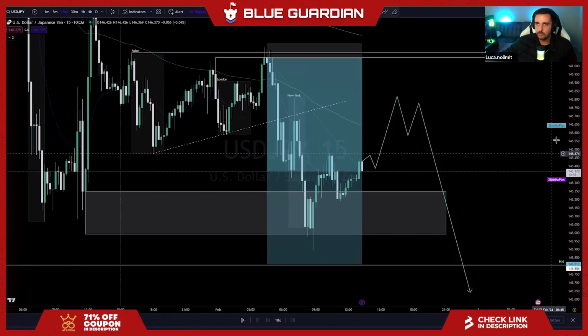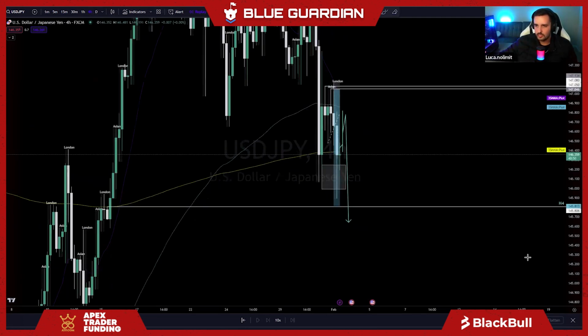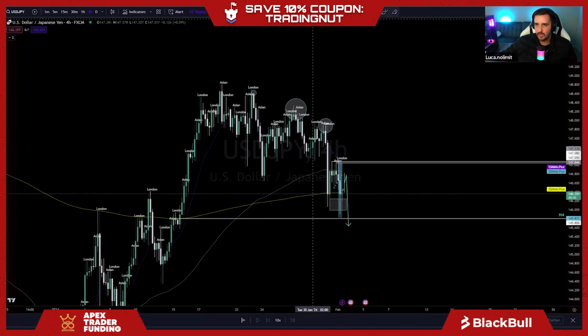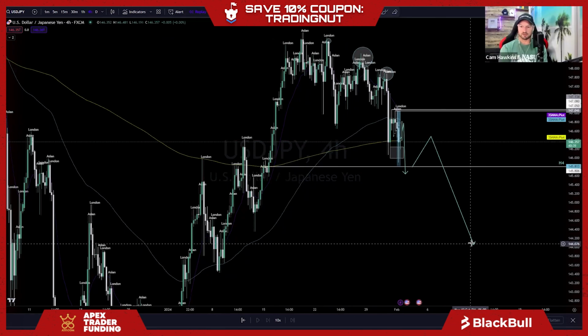Once I get the 4-hour hit is when I have to shift my bias and see, all right, are we going to reject and now look for buys from this area, or are we going to break through and continue down? Because if you look at the 4-hour, we're still super bearish. Even though we're coming down to this level of demand, I still think this demand could get hit, then pull back a little bit, then continue. You know what I'm saying? So that's just my viewpoint on it.